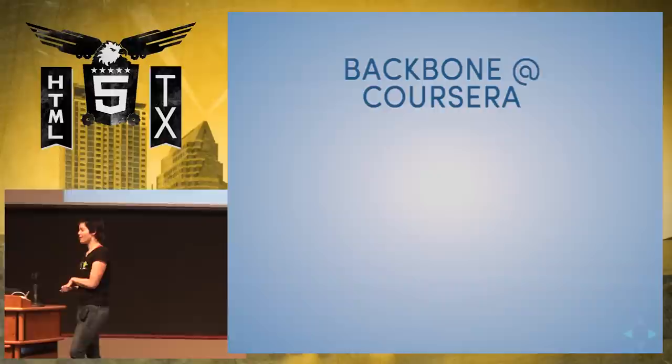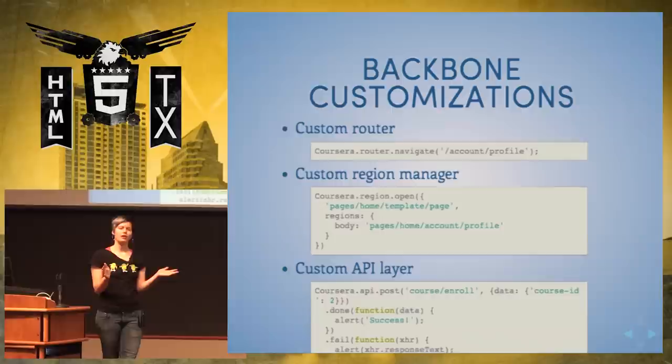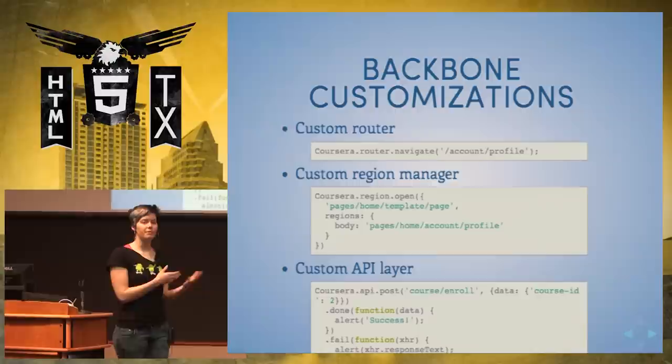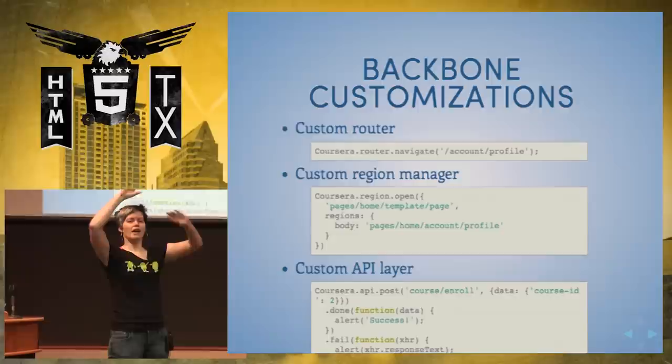We have some common things that we use across all of our apps. So we use it in different ways, but there's some things that are shared. So one thing we have is a custom router. We also have a custom region manager. Pretty much everybody that uses Backbone, from what I've heard, just makes their own region manager so that they can have different regions of their page.